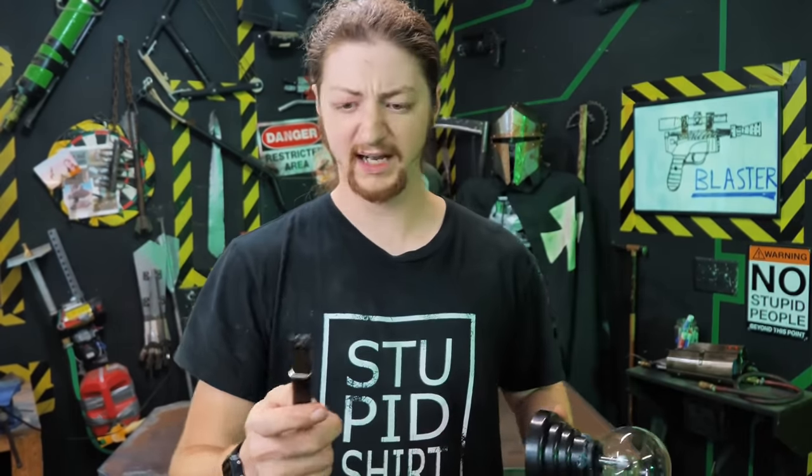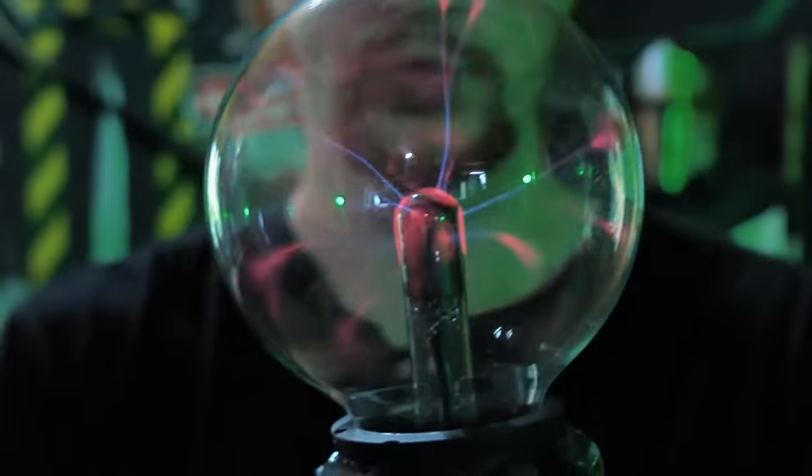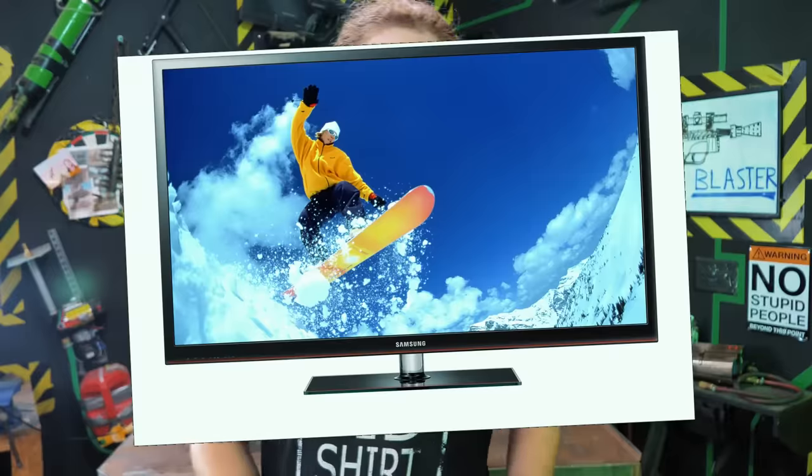When my brain heard the word plasma, a few things came to mind, like plasma lighters, plasma globes, plasma cutter, plasma TV. What the heck is plasma?